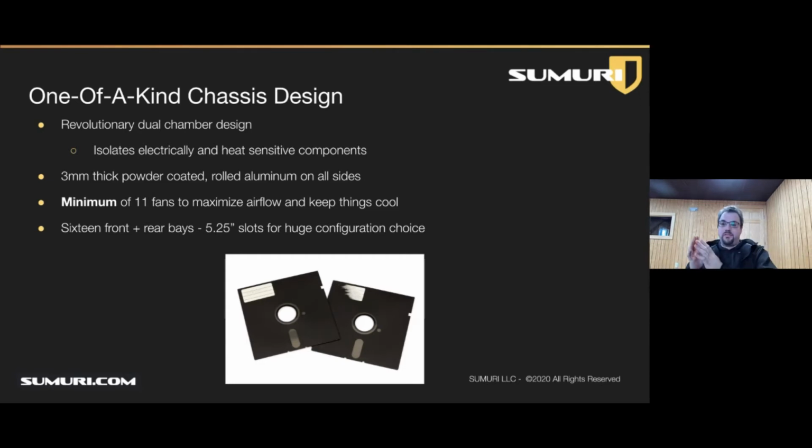This is the entire point of it, was so that we could keep the stuff that generates a lot of heat and is electrically sensitive, things like your CPU, your GPU, your RAM, your RAID card, etc., on one side of the chassis, and then keep the stuff that maybe will generate a lot of EMI and other electromagnetic noise, things like your power supply and spinning hard drives, on the other side, so that way these things don't affect each other, and they help in length and longevity of your workstation.